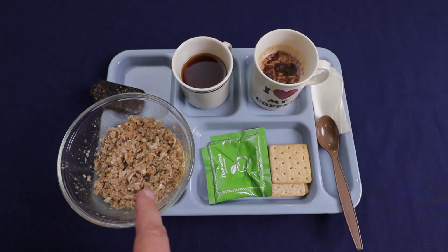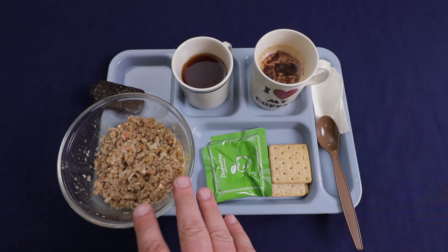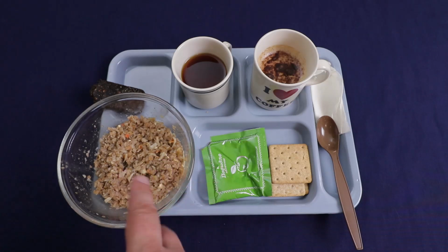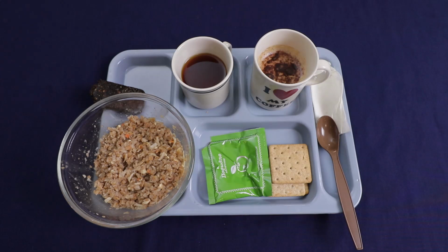But I know what's really missing that would make this taste great, like all the other Russian meals with buckwheat or groats. It needs some beef fat. That's what it's missing. Now, I know these rations are trying to be a little more healthy, but when you get used to beef fat from a lot of the other kasha dishes, you definitely miss it. But anyway, that's going to do it for breakfast.